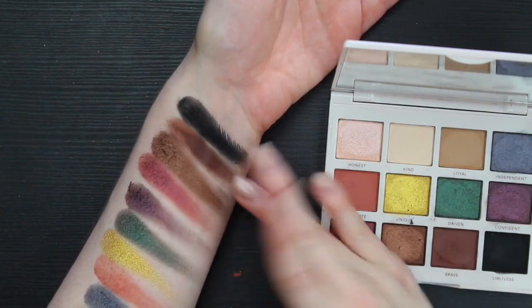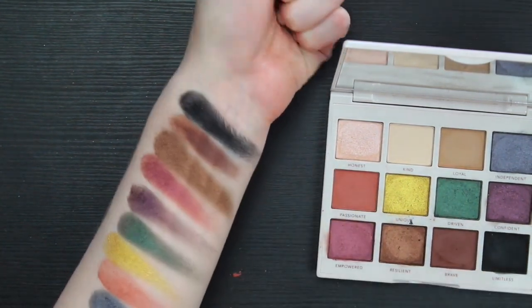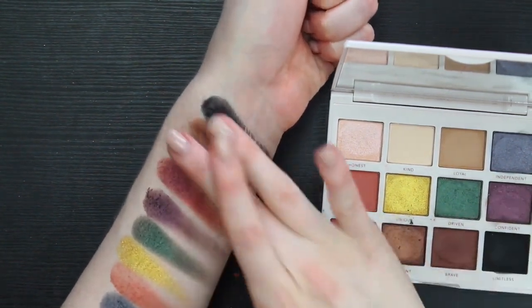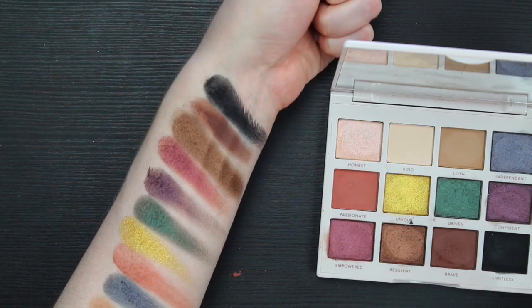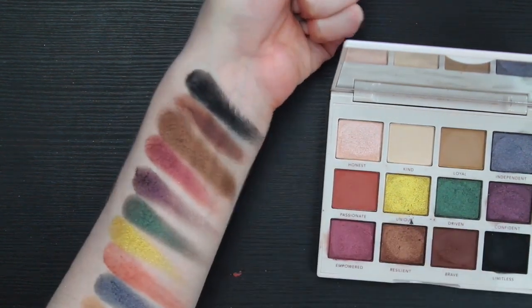They give you a sense of how well these mattes perform. I love this shiny metallic brown. It's not even really a bronze. It really is like a dirt brown that has shimmer in it. It's like a shimmery brown, and that's a shade that I find very useful.